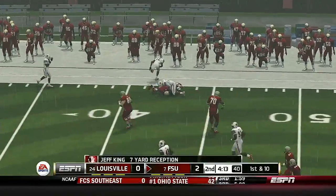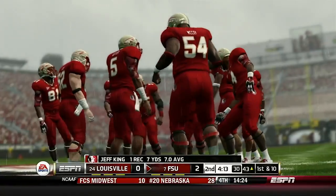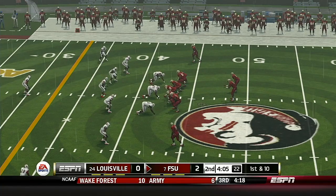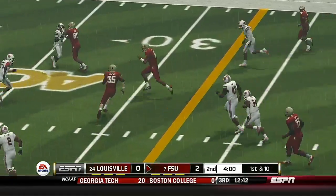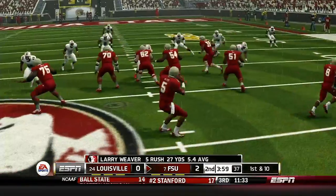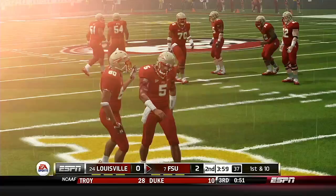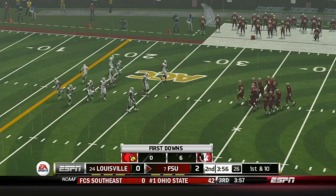Pulls down the catch, and he's got room here. He's taken down at about the 43-yard line. First down, 10 to go. Ball on the 43-yard line. He's scrambling. Quarterback's going to run it, and he's got room to work. And down he goes at the 27-yard line. First and 10. Ball on the 27-yard line.